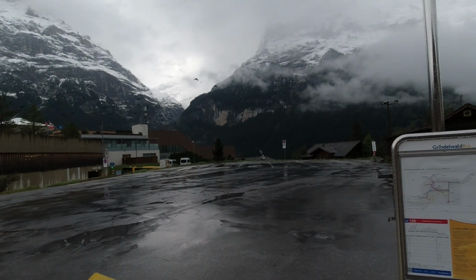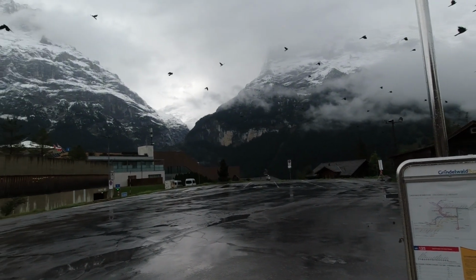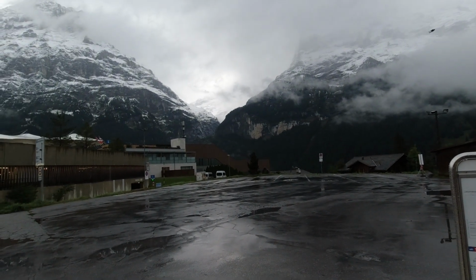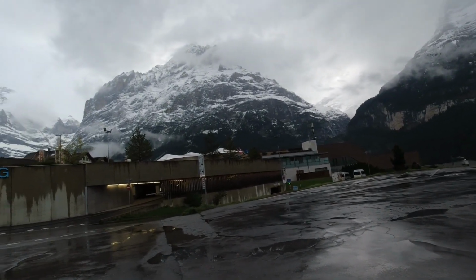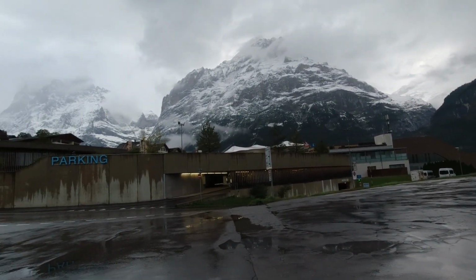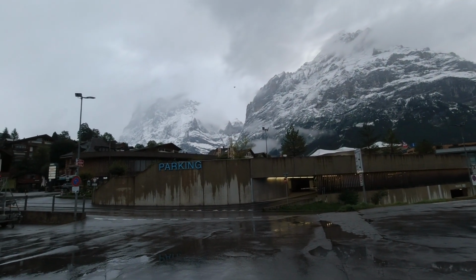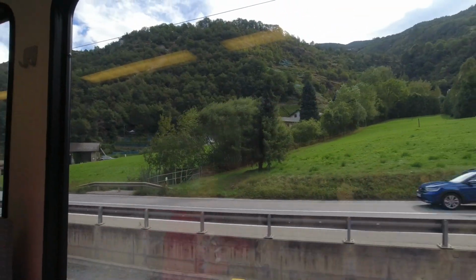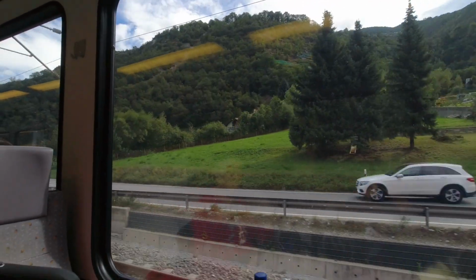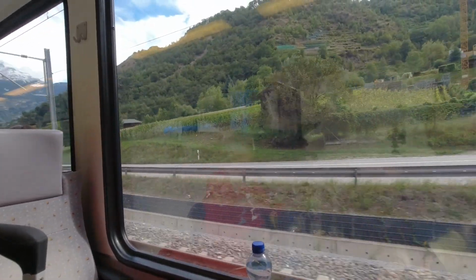We're leaving Grindelwald, going to Zermatt, and the clouds have parted mostly. At least we can now see the snow and glaciers on the mountain. This place is just gorgeous. The trains have been great. They are clean, quiet, and comfortable. And with only one 3-minute delay, they've always been on time.